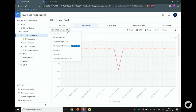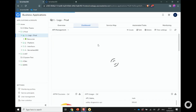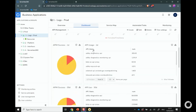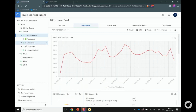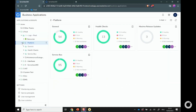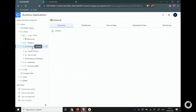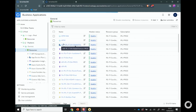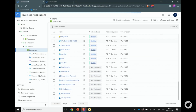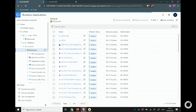And then you can see here we've got a bunch of other dashboards for things like API management. It's quite an interesting one. We've built this dashboard to show people what some of our APIs are like and things like that. But the bit Curtis is going to focus on most is this platform area. So the main one's this general bit, and I'll open this up so you can see here is a lot of our platform resources. We've got functions and all sorts of stuff like that.